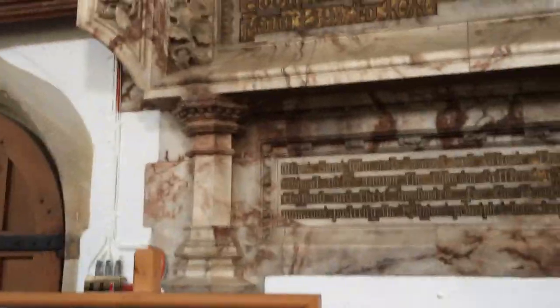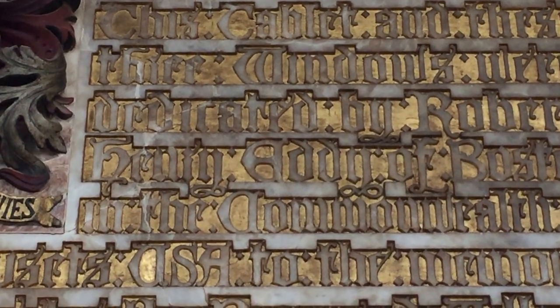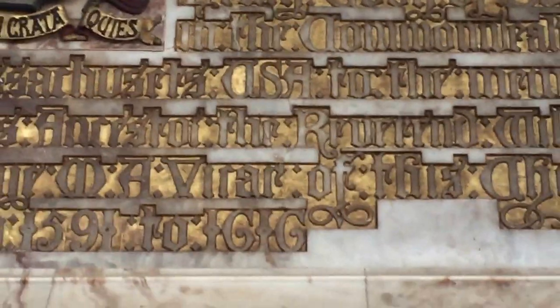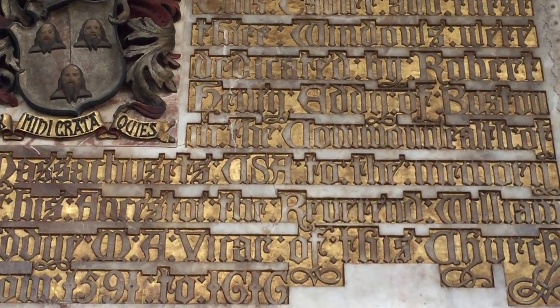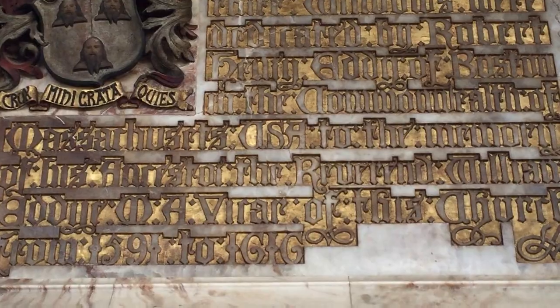Okay. So, I read this, and some of the words I can't make out, but I'll try to get as best I can. This says, zooming in, this is like this tablet and these, I think it's three maybe, these three windows were dedicated by Robert Eddy of Boston in the Commonwealth of Massachusetts. Let me zoom out now. Okay, USA. For the memory of his ancestor, the Reverend William Eddy, M.A., Vicar of this church from 1591 to 1616.